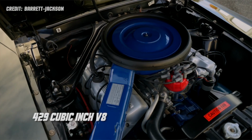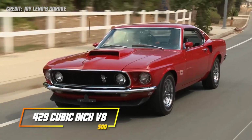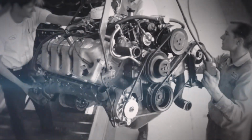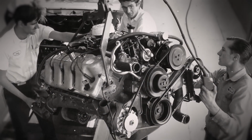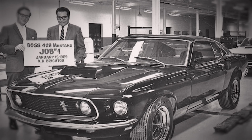A monstrous 429 cubic inch V8 engine was beneath the hood, detuned for road use, but rumored to be closer to 500 horsepower than the claimed 375. This engine was so big, it wouldn't fit in a standard Mustang, so Ford hired Carcraft in Dearborn, Michigan to make the necessary modifications for it to fit.